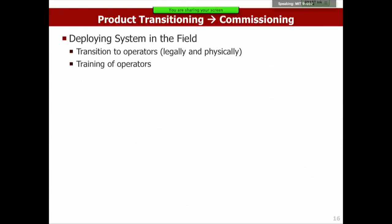This is really important. Usually in this commissioning phase, the legal ownership of the product or the asset is transferred from one organization to the other. So if it breaks now, it's your problem. It's not my problem. You've already taken ownership. You've signed off on it. And for insurance purposes, this is a very big deal.